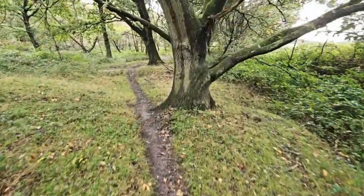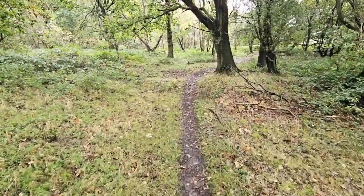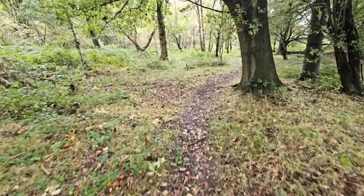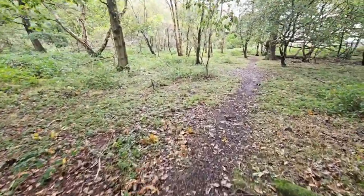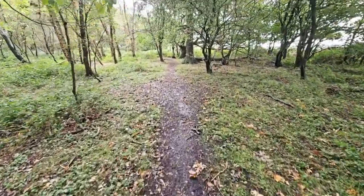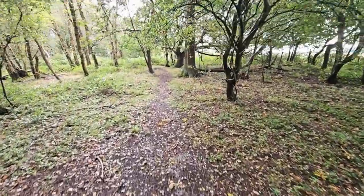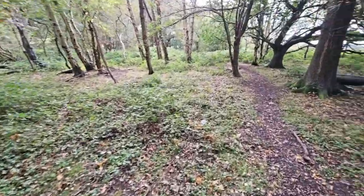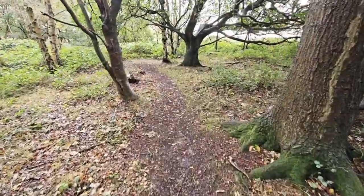It's mid-October. It rained for about 12 hours. It's only just stopped at about 9 o'clock. So everything's absolutely soaking. But it's quite still. So I'll take you through this part of the woodland to the car park where I started from, at the eastern side of the reserve.